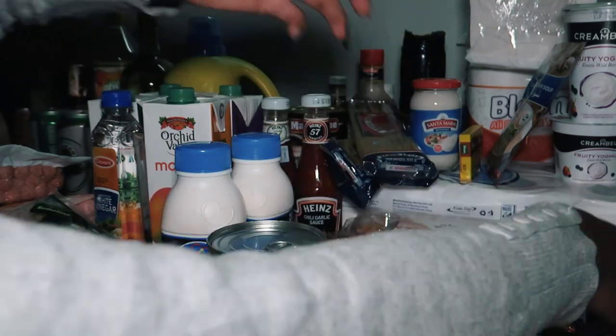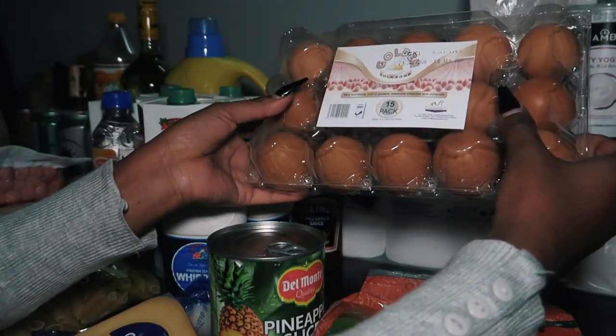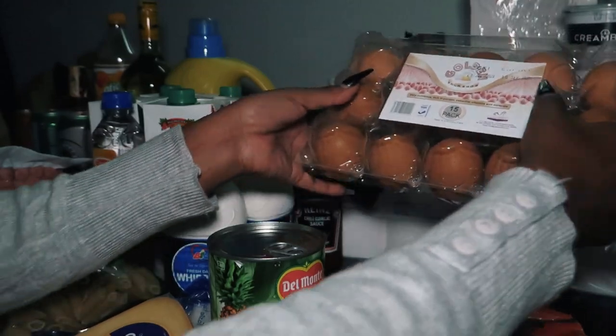Let me just show you. I want to show you guys what I use and what I got, because earlier on I had told you that you should go shopping on a budget. Like literally, you should just not go and buy. You should have allocated like a certain amount. I want to use around 10,000, I want to use 5,000, and this is all depending on your needs and your wants. So next item, guys, right here we have some eggs, 15 pack, and the expiry date is so far.